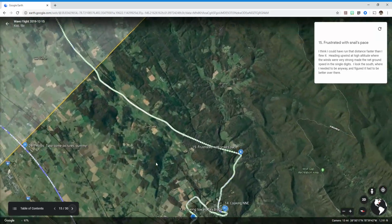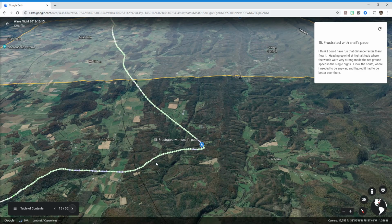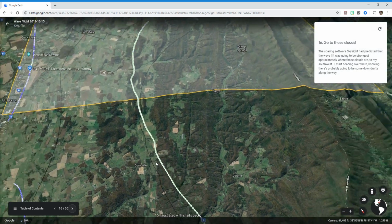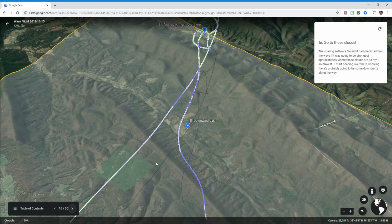So moving upwind, I finally get to the point that I'm frustrated with the lack of progress and the lack of altitude gain. I didn't really gain much altitude, but it took forever for me to make this slow progress up here. So I make a left turn and decide to continue heading toward the wave window. Once I get in the wave window, things get a little bit better, but I want more.